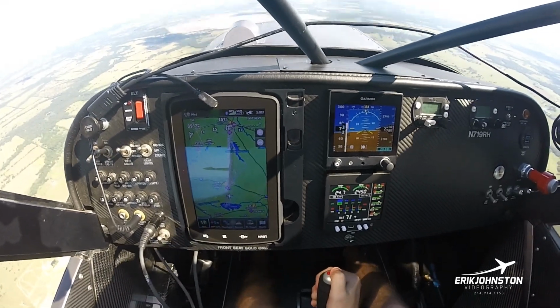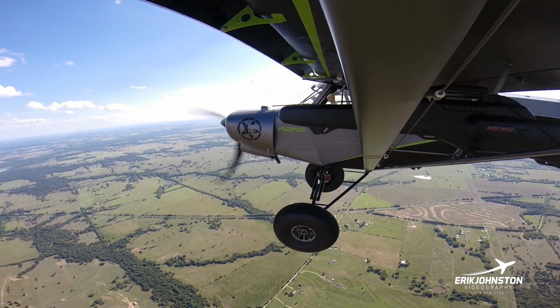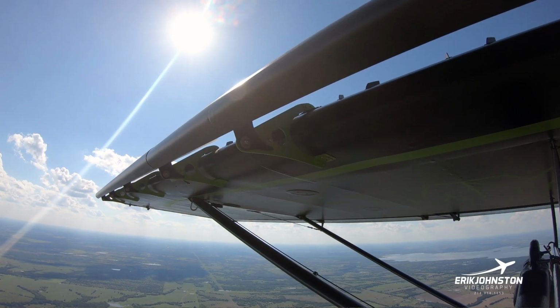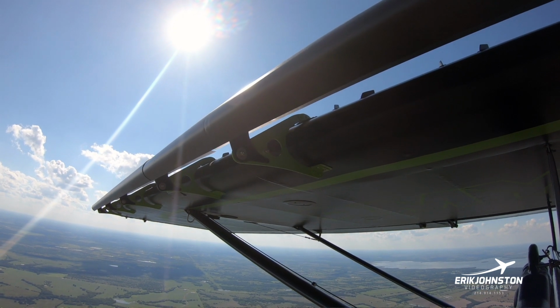This airplane trims out fairly well. You can trim it to almost have an autopilot sense of feel. If the atmosphere is pretty stable, it'll fly itself and hold its heading pretty well. Pretty hands off in smooth air. Yeah.